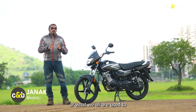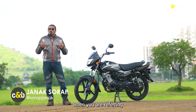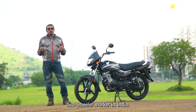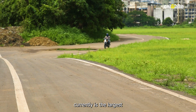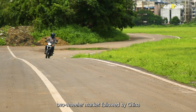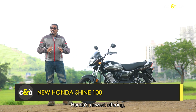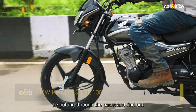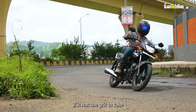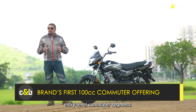Mileage, or what we are used to listening to, kitna deti hai, is of utmost importance when you're referring to a highly competitive two-wheeler market in India. And why not? India currently is the largest two-wheeler market, followed by China and then Indonesia. That said, we have got Honda's newest offering, the Shine 100, which we'll be putting through the paces to find out if it has the grit to make its space in the competitive entry-level commuter segment.